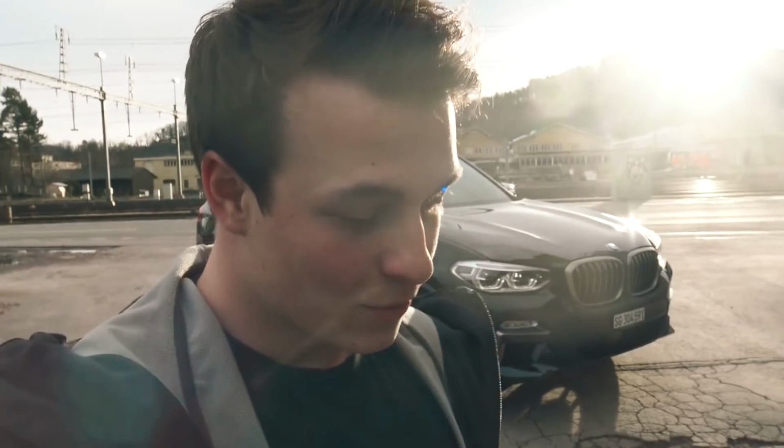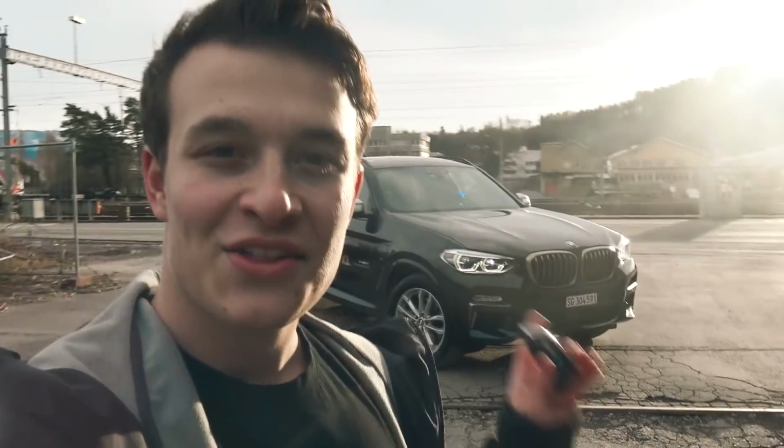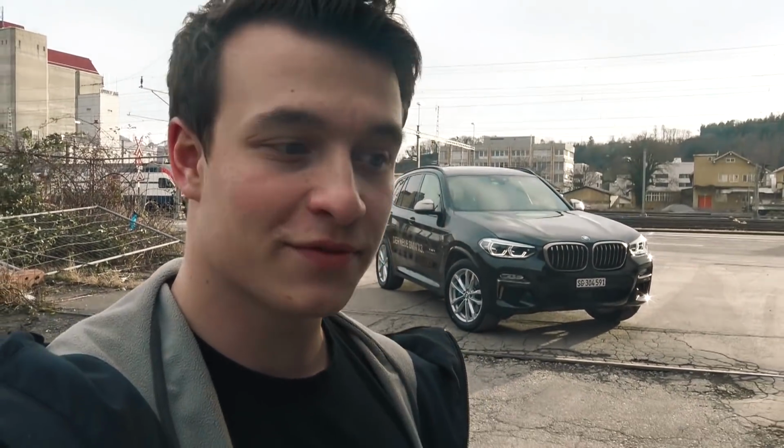Alright, and that is basically it with the X3 M40i. The sun has just come out for me. 360 horsepower, 500 Nm of torque. I have to say, very well done BMW.